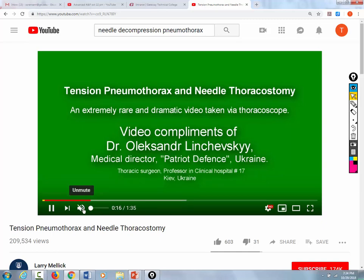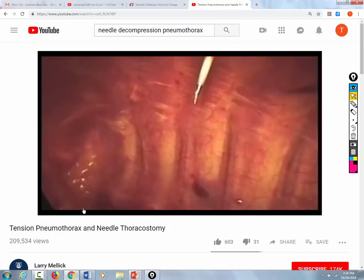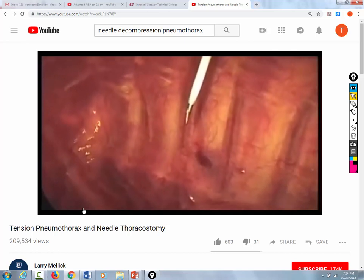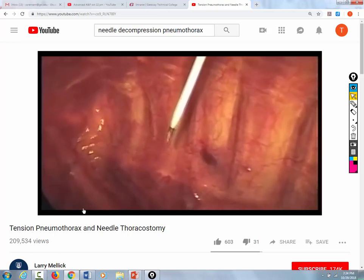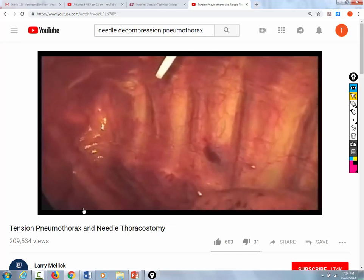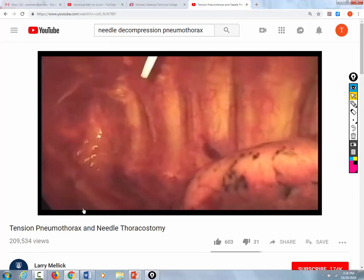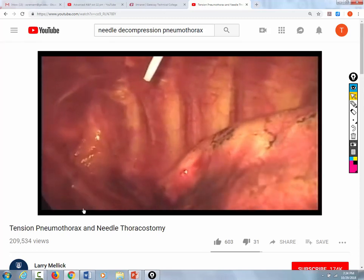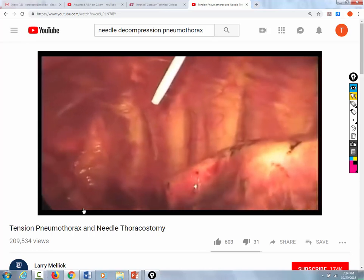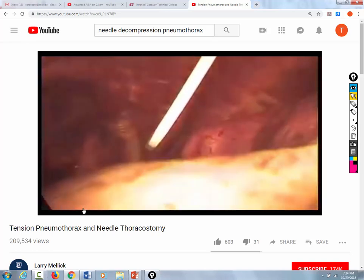So, watch. So this is the thoracic cavity. There goes the needle, right? It goes in between the ribs. And the needle has a one-way valve on it. So you pull the needle out, and then you're left with the plastic catheter. So the air is allowed to escape, but when he takes a breath in, the air won't re-enter through that hole because it's got a one-way valve. And slowly, that air will be removed, and the lung will reinflate. That's a needle decompression, and it's got a one-way valve on it.